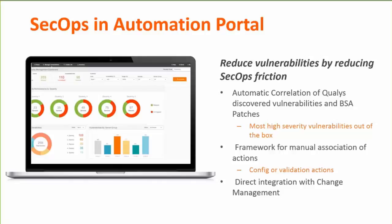If companies are security focused, they need to put their act together to address security concerns. So that's SecOps. Next slide, please.